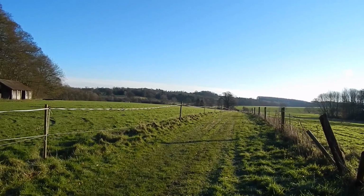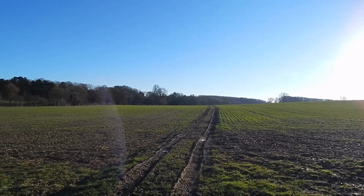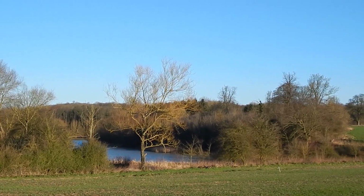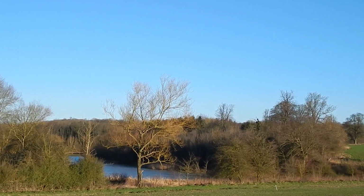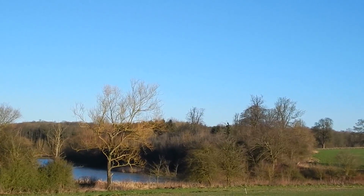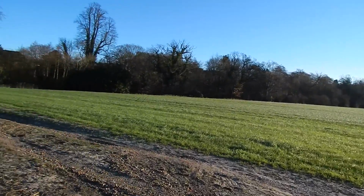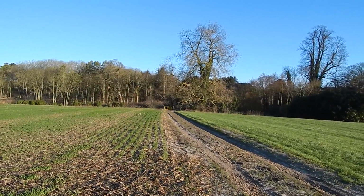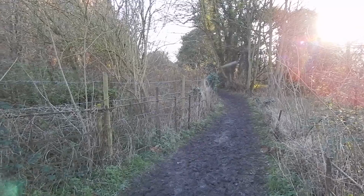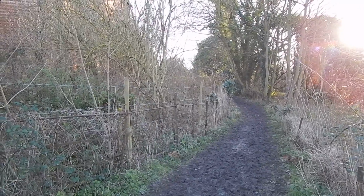Now heading towards Debden village. Now heading across this field. From the field in the last clip, there's a nice view over to a lake over on the left. We come to this T-junction where Harcamlow Way turns left to cross that bridge ahead. Immediately after the bridge in the last clip, the walk turns right along this muddy track.